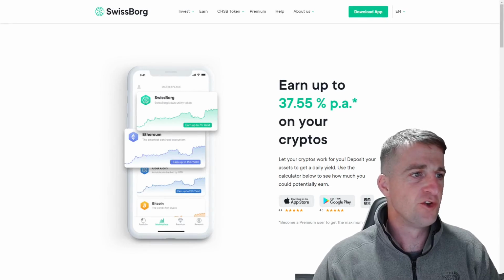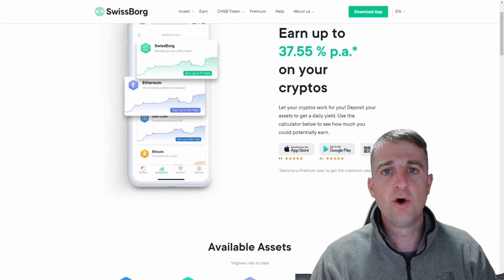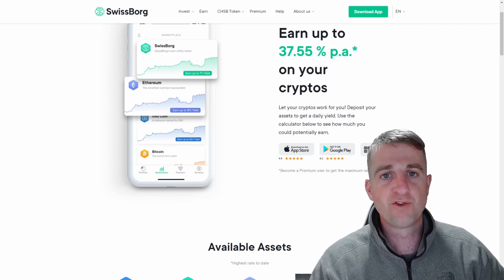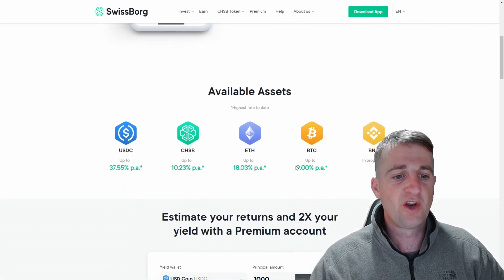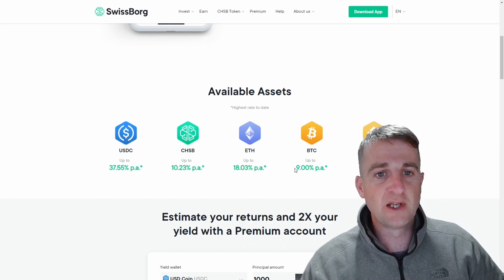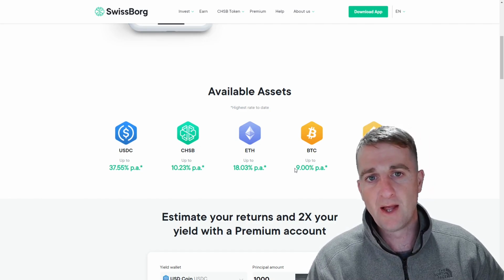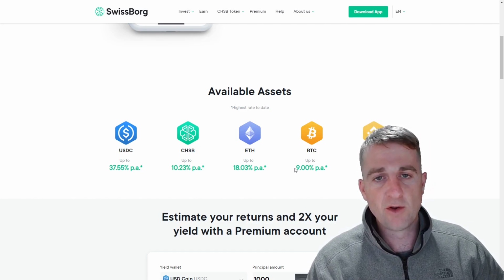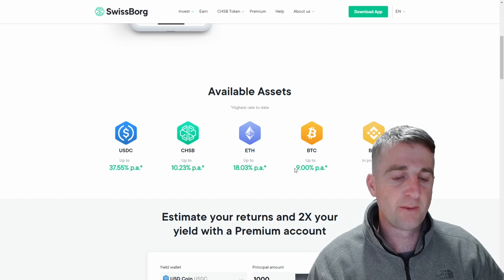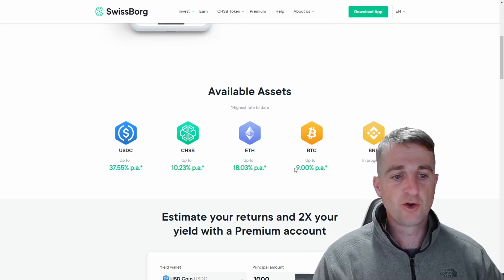Firstly, I would just like to run over Swissborg. They have had some massive news out recently that if you do hold Bitcoin on the Swissborg app, you can now generate a yield, which is a daily payout of Bitcoin just for locking your BTC up. You only have to lock it up for 24 hours, and to unlock it, it is 24 hours as well. So it's quite a cool concept.